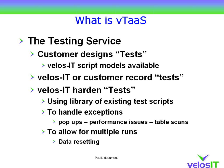Examples of hardening the scripts are things like, when you run the test, the test software will run much quicker than eBusiness Suite will. So what we have to do is slow the test scripts down so that eBusiness Suite can keep up with it. So what we do is we wait for new screens to appear.